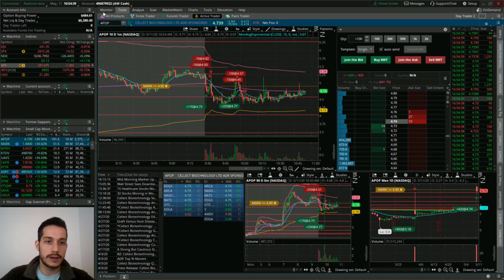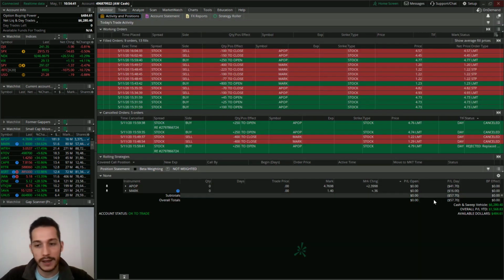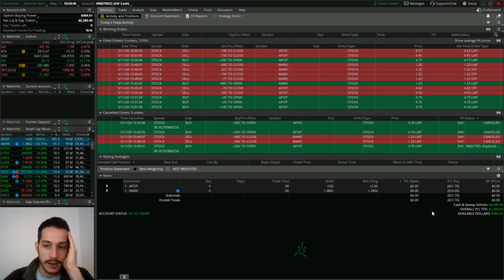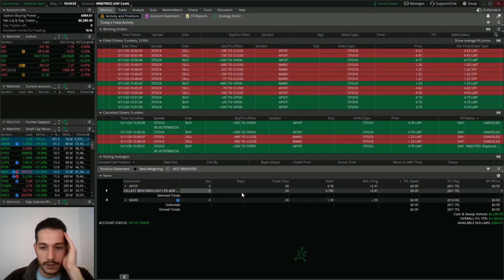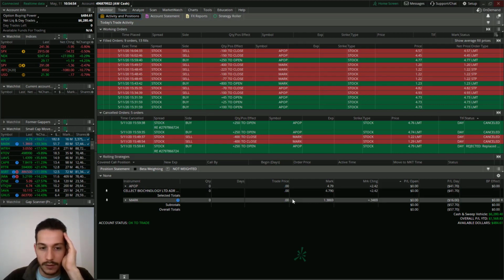What was the next trade that I did? The second trade that I did ended the day a little bit red, so unnecessary. That last trade, I just took so much risk on. That was a little bit annoying. I don't think you can see the trades divided up here, can you? Selected totals. No, it doesn't look like it. That would have been kind of interesting to see.